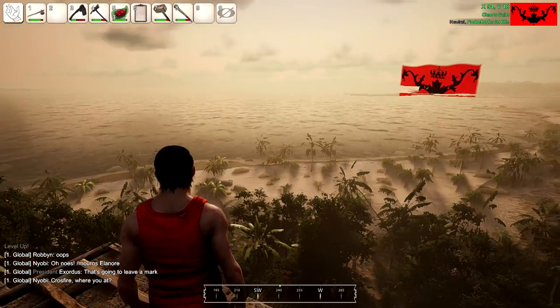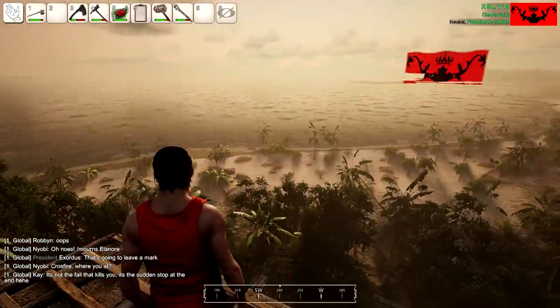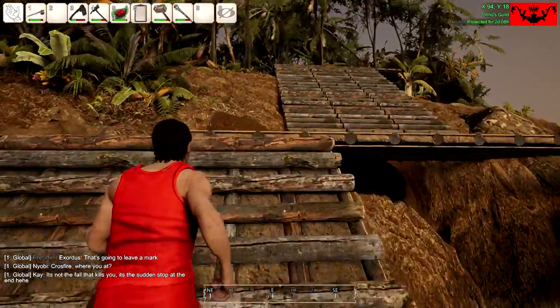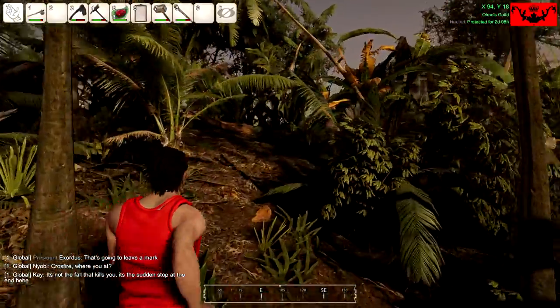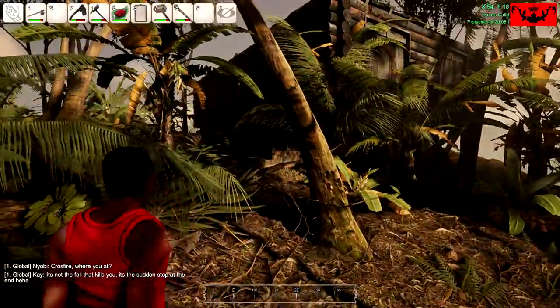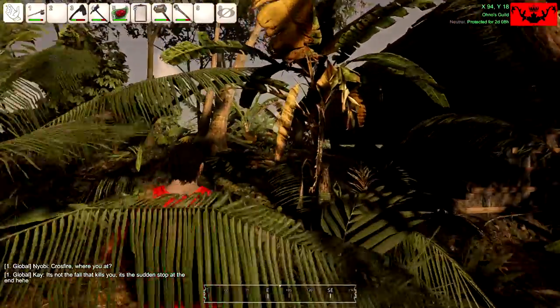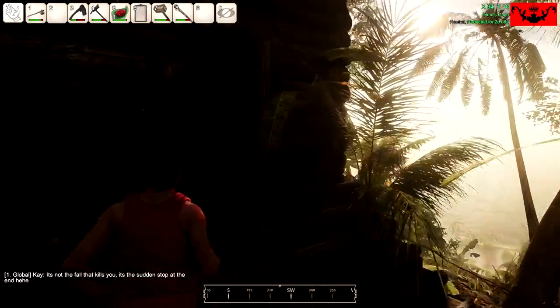The crocodile I ran into was down on the beach down there. I was down there grinding for stone and stuff. So, all right, now the other thing we wanted to do was a smithy. Okay, it's not the fall that kills you, it's the sudden stop. Yeah, very true.